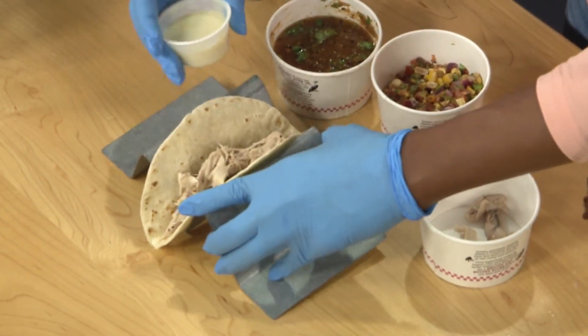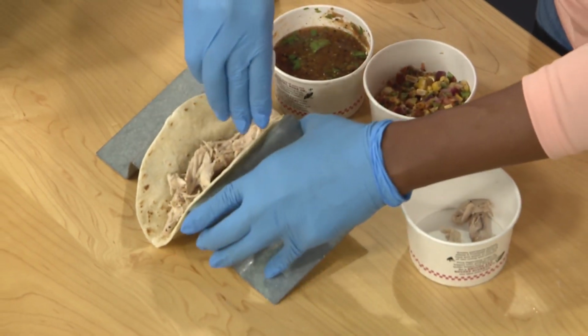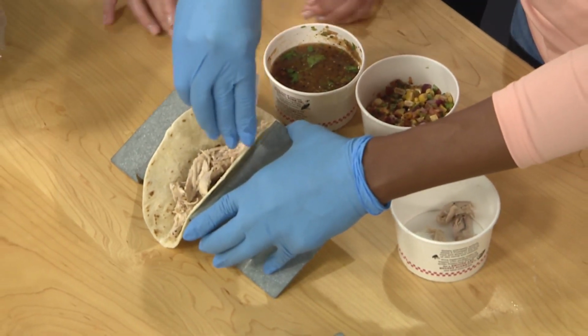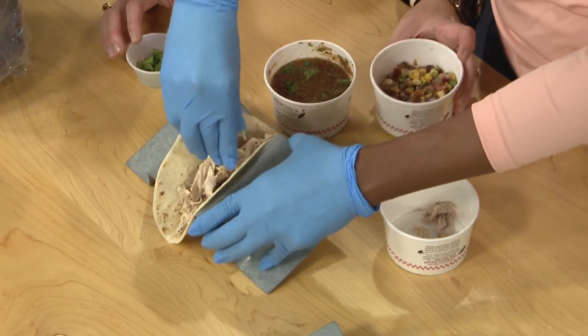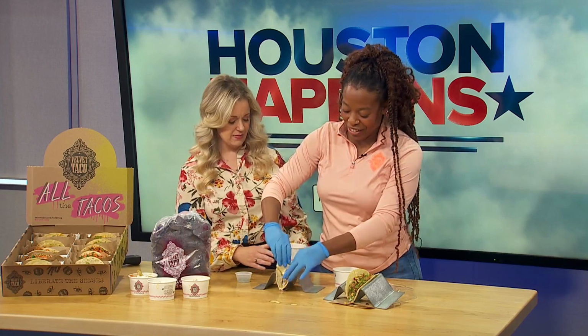So we got the flour tortilla, we got the rotisserie chicken. And then gonna have the queso going on top. You gotta have that drizzle. Queso. Okay. Is it drizzling? Yeah, drizzle. Got it. And we'll put some. Ooh! We got it. You gotta love live TV. All right. Drizzling down.